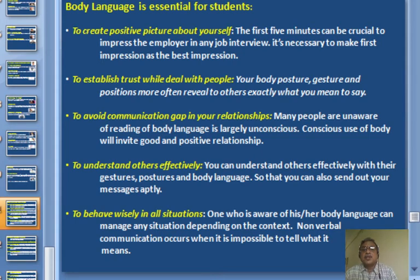To avoid communication gaps in your relationships: many people are unaware that the reading of body language is largely unconscious. Conscious use of the body will invite good and positive relationships. To understand others effectively, body language is essential. You can understand others effectively through their gestures, postures and body language, so that you can also send out your messages aptly.